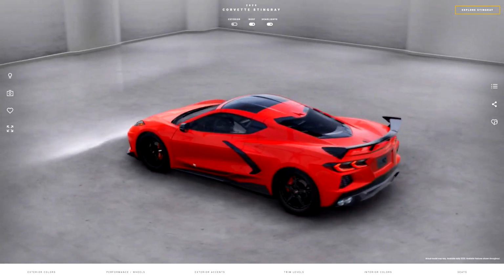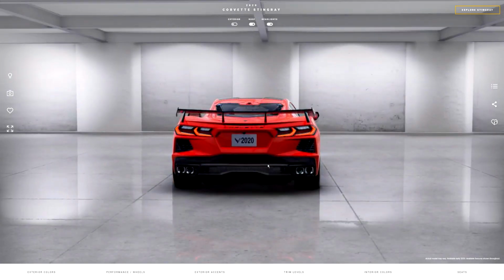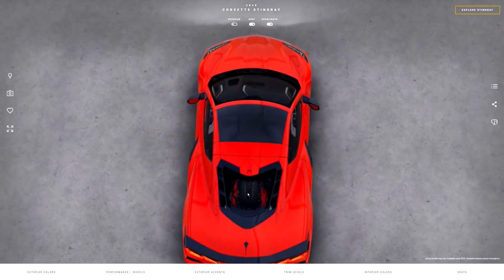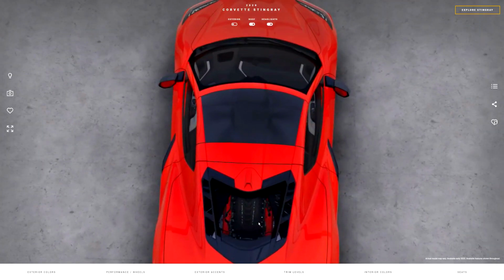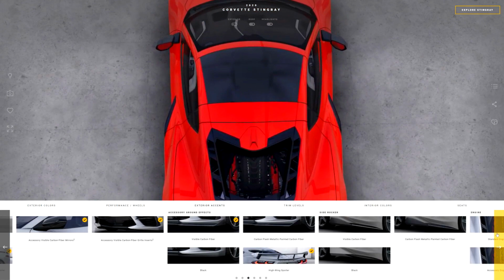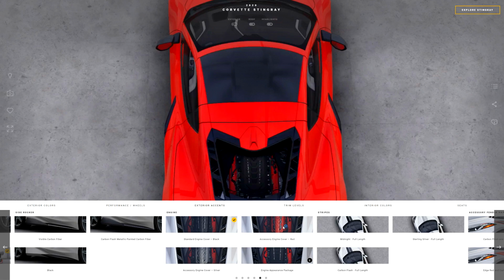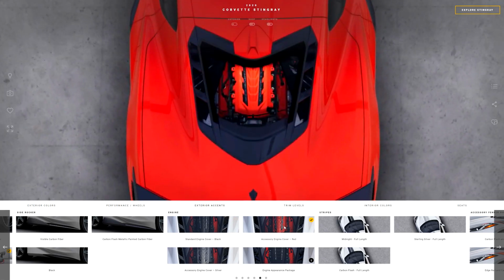Okay, so the next thing that I love about this car is the engine bay. Let's zoom into that amazing, amazing space. So we can go to exterior accents and scroll over, and all of a sudden we have these engine bay covers that are different colors. Silver, black, and then red. And my favorite is red. Look at how gorgeous that is, folks. No matter what color car I go with, I'm getting the red cover on my engine.